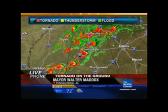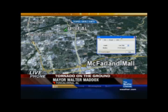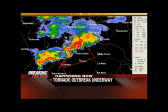So right now we're just in damage assessment mode, and we're still reeling from April 15th. So we've got a lot of work to do to make sure our citizens are safe. Okay, Mayor Walter Maddox, Tuscaloosa, Alabama, have got a big job ahead of them right now, and some very scary moments there. Let's get out to Jeff Morrow right now. He's been covering the storms in the field. Jeff, what do you have for us?